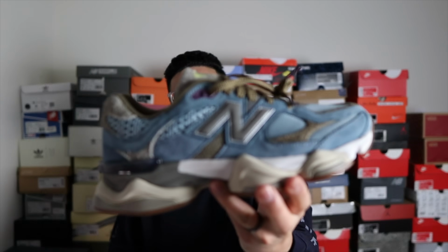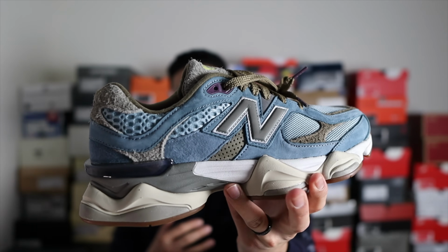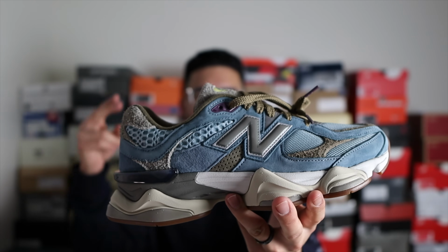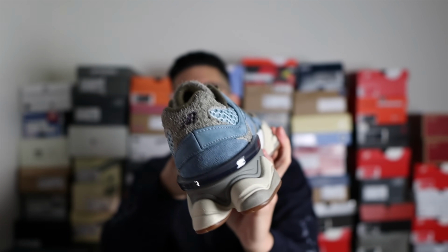Next one up, guys, is the 9060 and Bodega collaboration. I still have not reviewed this one. I hope to drop this one very soon for you guys. This colorway, this collaboration is my favorite 9060 to drop so far. I'm not even considering the Joe Freshgoods better than this one in my opinion, because for me it is this colorway, and then the second one is the Sea Salt as my favorite two 9060s to drop so far.